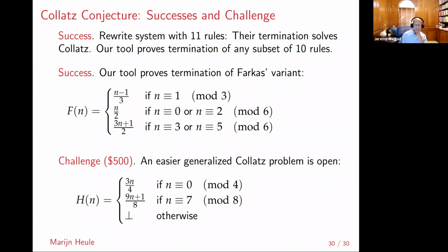So Marijn, you've told us so many things that these tools can do. What's the first thing that they can't do? What's the frontier? What's the thing that maybe one day in the near future we can do, but we can't do now?